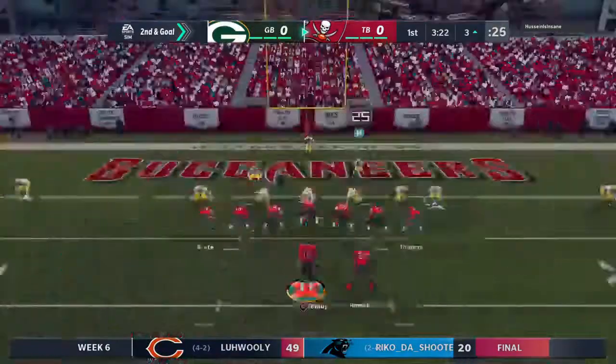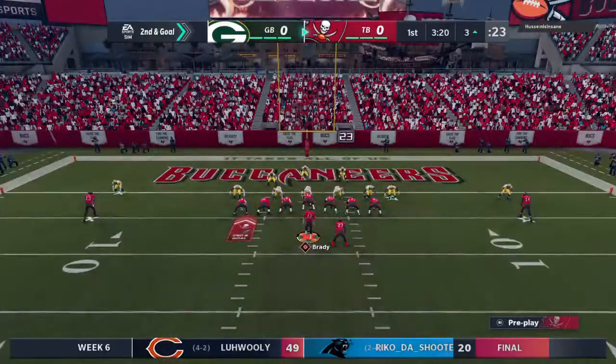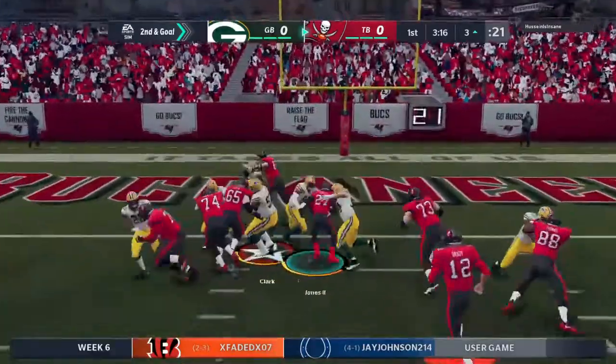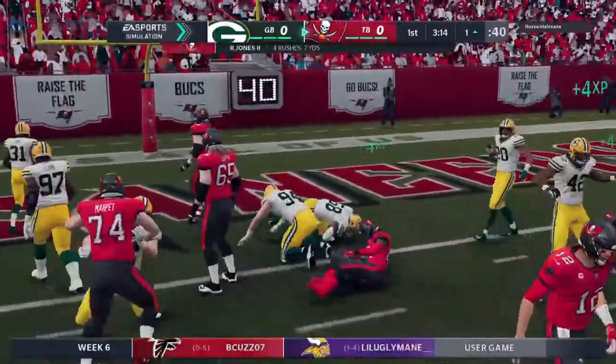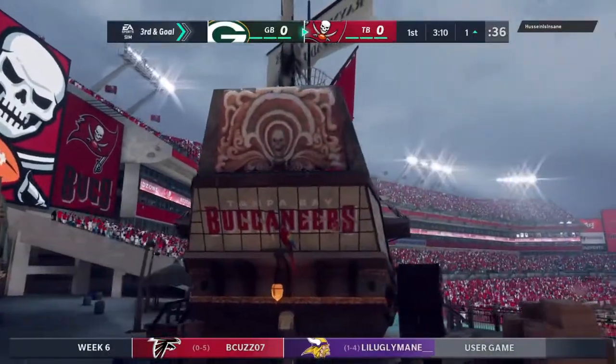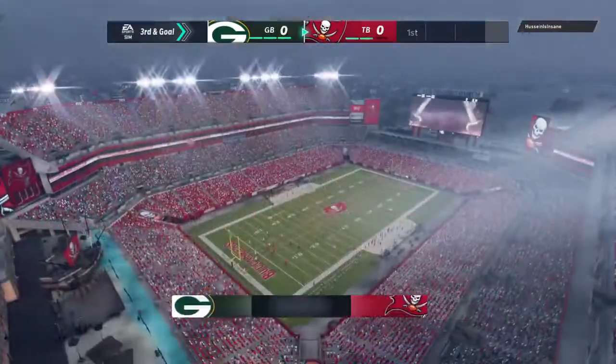Leads to 2nd. They'll go again from the 3 here on 2nd and goal. They'll try again with Jones. Able to get a couple here, but won't get across the plane as they stop him right around the 1. The goal line. 2 straight shots on the ground.